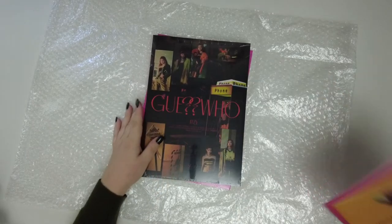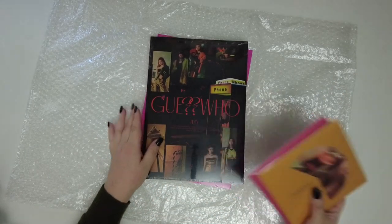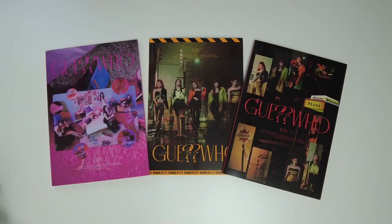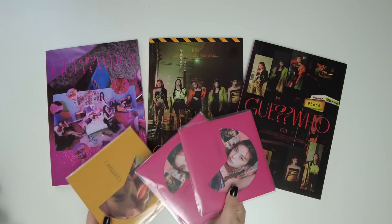That's the question. Itzy pre-orders, I never understand them, quite frankly. Sometimes there's different versions, sometimes there's one version. It's so confusing. The pre-order set, there are two different pre-orders. So yeah, I think this is probably just gonna be a duplicate, which is fine.